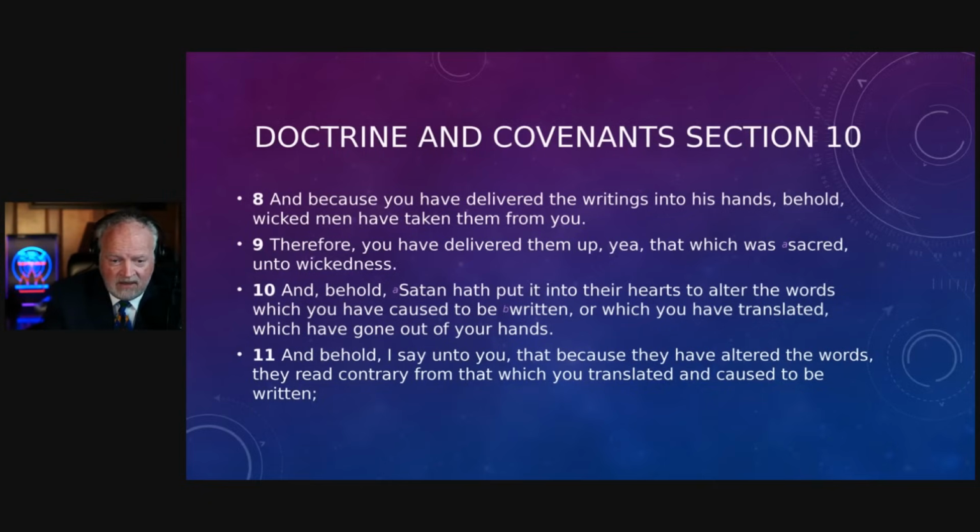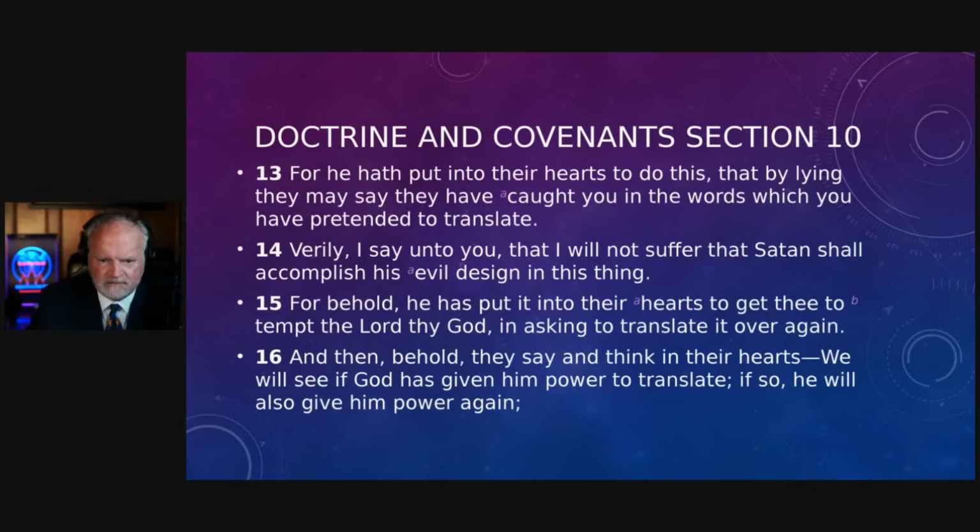and God apparently are operating from this fundamental position that Joseph Smith could and should be able to retranslate word for word what it is that was in the original 116 pages. Otherwise, the scheme that God comes up with for Joseph Smith doesn't make any sense. Once again, verse 11, and behold, I say unto you that because they have altered the words, they read contrary from that which you translated and caused to be written.